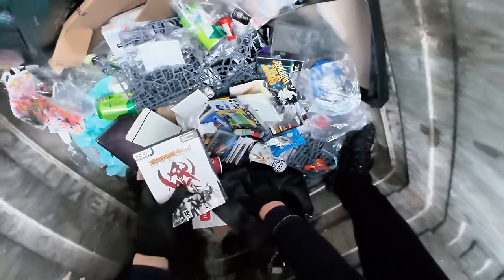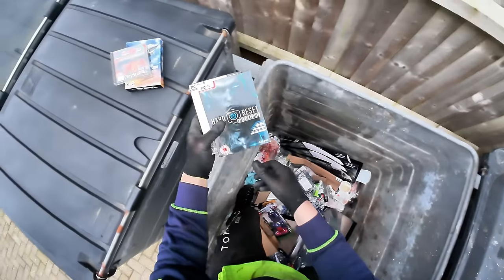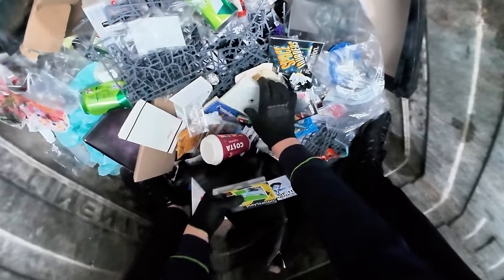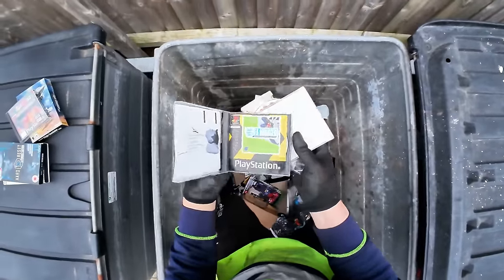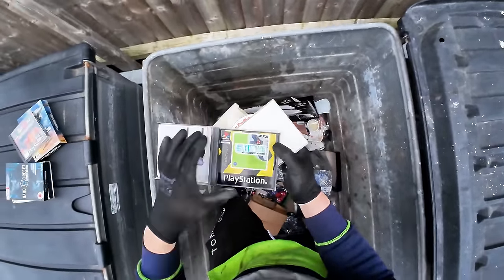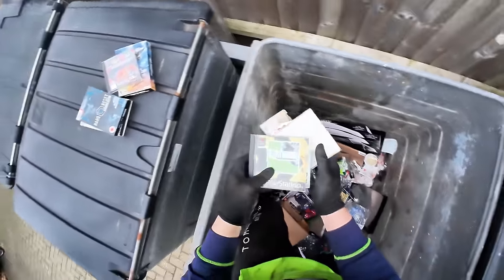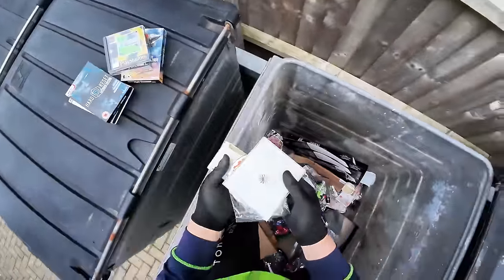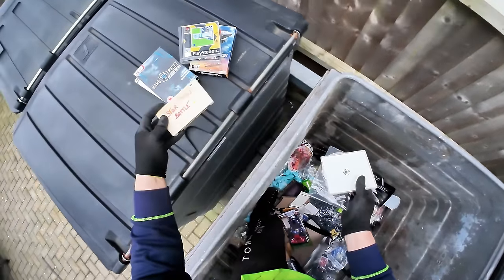Wow. Oh my god, there's loads. Warhammer, Hard Reset. Oh my god, look at these PlayStation 1 games. There is loads of games in here. FA Manager for the PlayStation 1. Look at that. It's in here. Wow. Star Battle, I'm not sure what that is for.